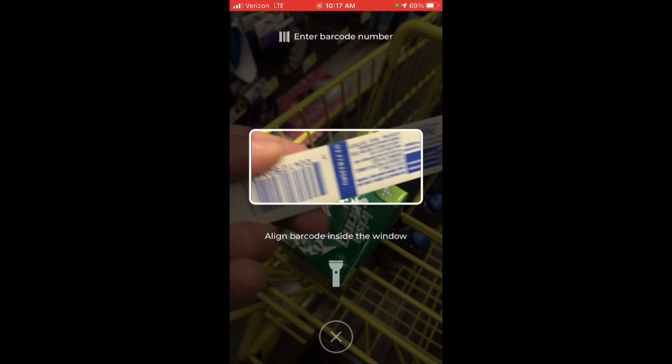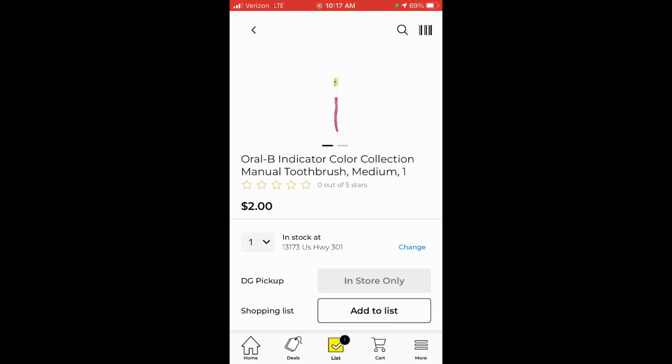Now we're going to scan this Oral-B indicator toothbrush. Normally this has a coupon. It does not right now. So I scan it, try to scroll down. There's no coupons that attach to it. So that's something I will just put right back on the shelf.